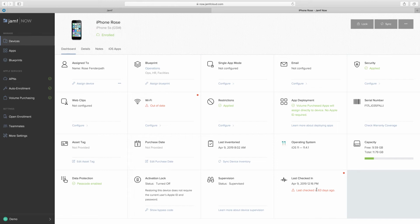Or, maybe Rose is out on maternity leave, so she's gone for 2 months, and we're not worried then because we know that her device shouldn't have checked in for the last 2 months because it's been turned off because she's not working. It doesn't alert us to what the problem is, but it shows a symptom and allows us to go and investigate more as an admin and find out, why is my device having a problem? And the great thing with Jamf Now is we alert you with these little red dots to tell you there's a problem, right?